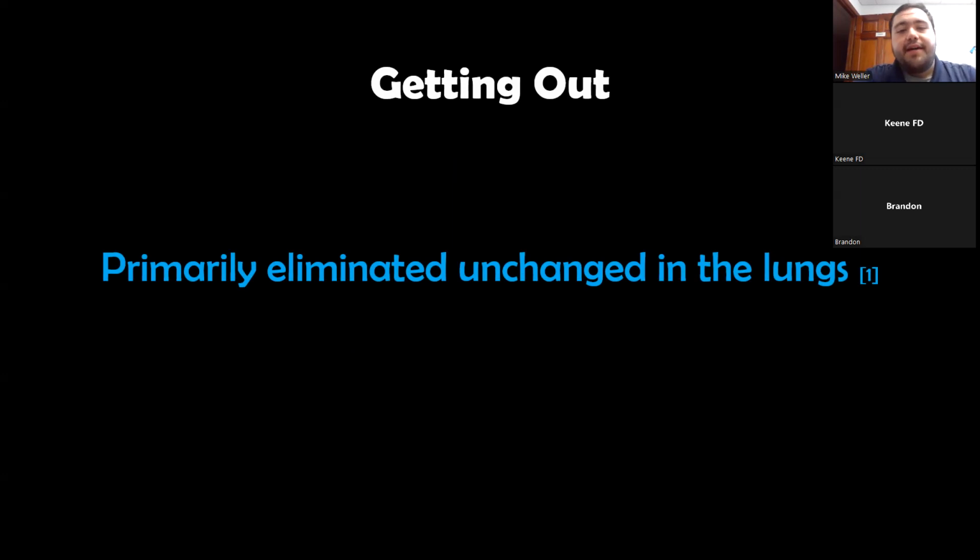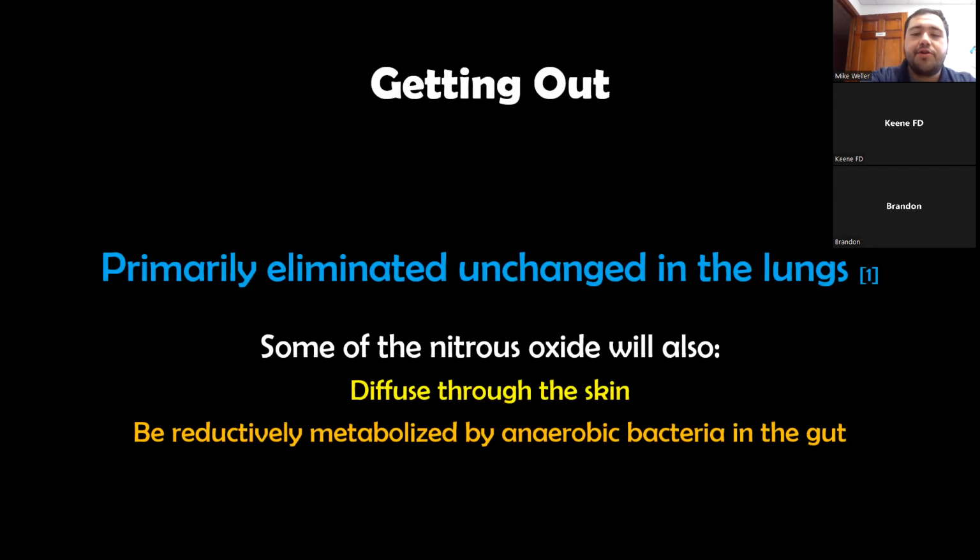Most of the nitrous oxide is going to be eliminated completely unchanged in the lungs. So we're going to breathe it in, we're going to breathe it out. However, there is going to be some nitrous oxide that will also diffuse through the patient's skin, so it will be eliminated that way. And there's going to be some that's going to be metabolized by anaerobic bacteria in the gut. But again, the vast majority of this medication is going to be coming back out through the lungs.